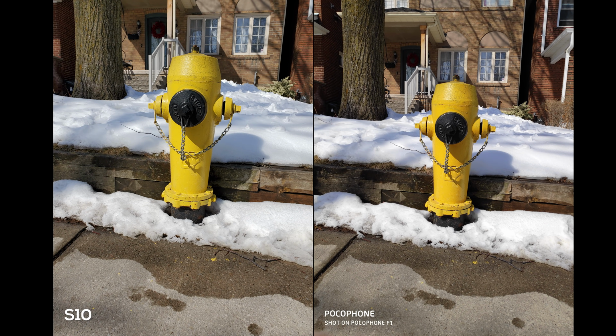So this is just a simple shot of a fire hydrant. I wanted to test to see how it deals with yellows or just one solid color. I actually like the Pocophone better. Again, has those nice warm tones. If you look at the snow, it actually looks like white snow. The Galaxy S10 looks great too, but I find the fire hydrant not to be as contrasty or vibrant compared to the Poco F1. And if you look at the snow, it's hitting those cooler tones a little bit more.